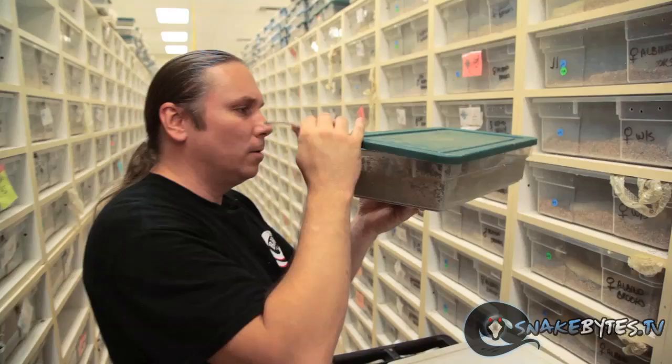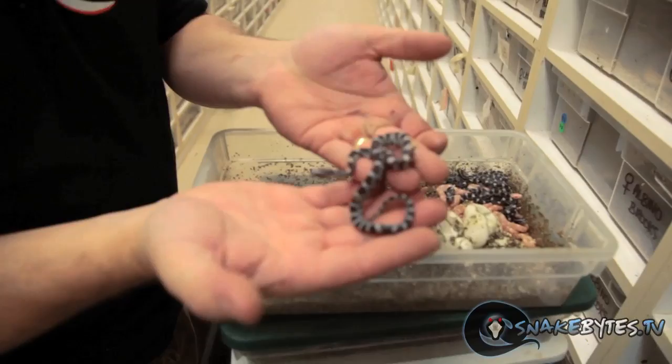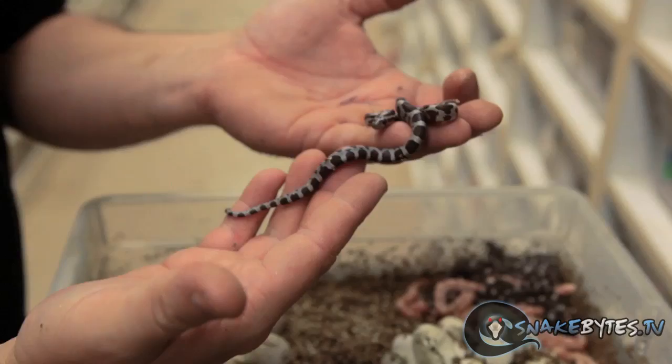We like to keep all our heads on our snakes. That's usually good. Let's see here. We've got a milk corn, which is really cool. Look at how beautiful that snake is. That's a milk corn right there. You can just see the real heavy banding. That's why they call them milk corns. It's because they almost look like Eastern milk snakes with that heavy banding.